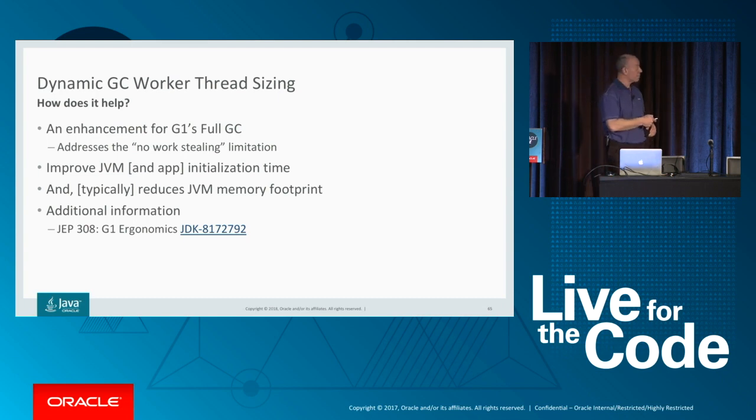There's some additional information here if you want to take a look at this. This is all documented in JEP 308 under G1 ergonomics, and this is, in our bug tracking system, the actual bug number that you see associated with it.